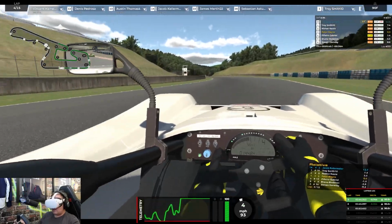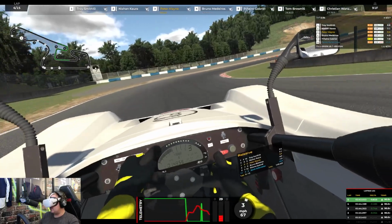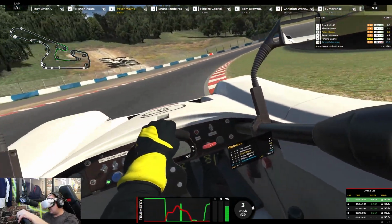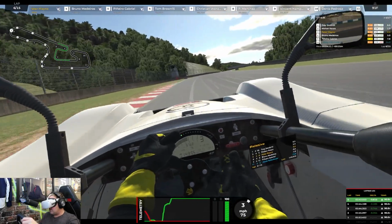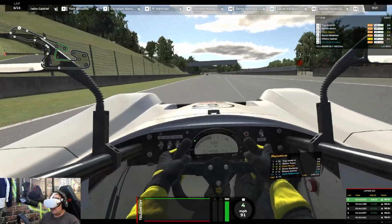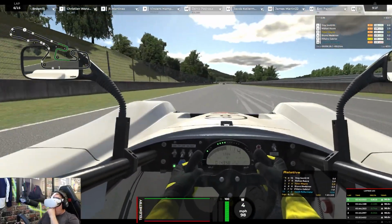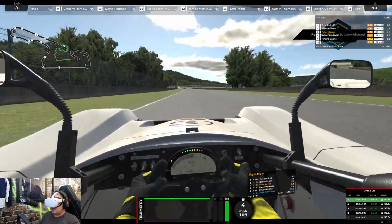So that has now put us up to 4th place as we skip forward to lap 6, and we slowly were catching the 2nd place car in front of us. I think we're going to be playing a bit of cat and mouse. We just keep enough pressure on and slowly catch him. He will probably make a mistake, and that's what happens in this game.